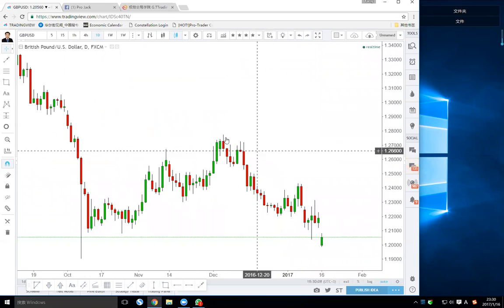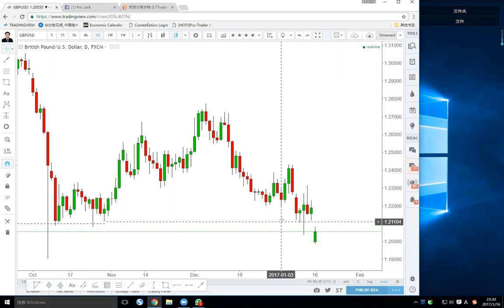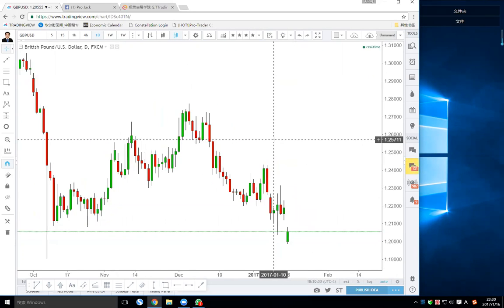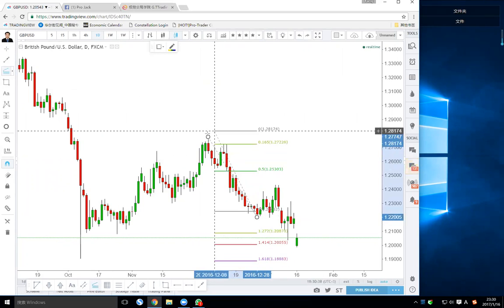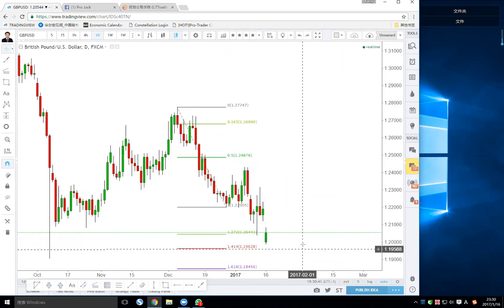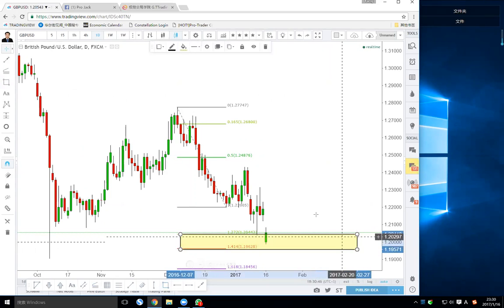Okay, for the sterling, today there is a very big gap, because Theresa May is going to give a speech tomorrow with some hints on Brexit. If she actually says the UK will do everything they can to exit, that would be a nightmare for the sterling. However, from the technical view, it already touched the 1.272 to 1.414 extension, so I do expect the sterling will find some support here.